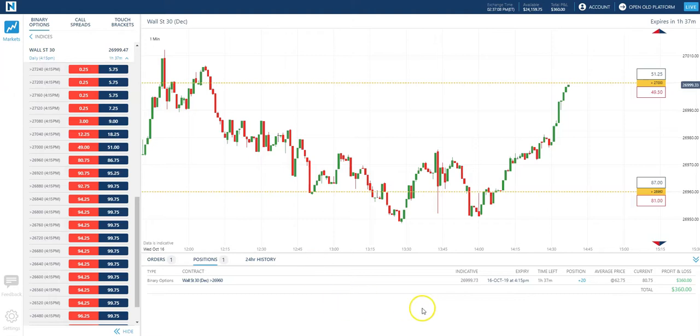All right, we got filled there. So we're going to go ahead and close this one out as well. This one was for 26,960. This is all the way down here. We are looking for a 94 on that one. We probably won't see that until the very end of the trade. So we're going to go ahead and close this one out.